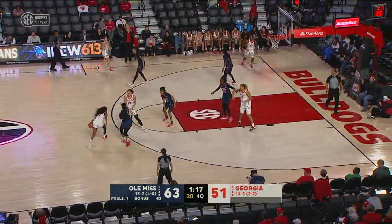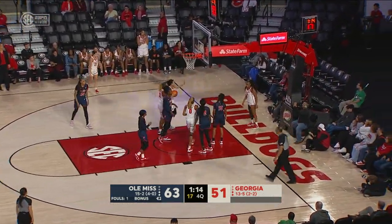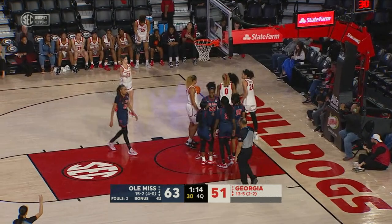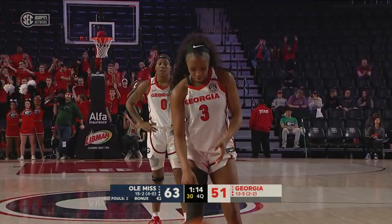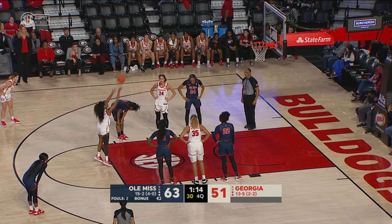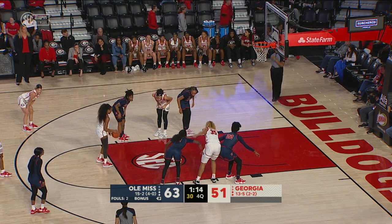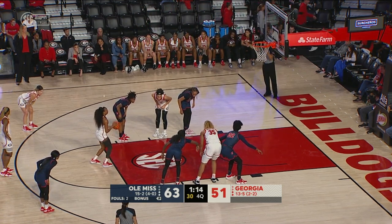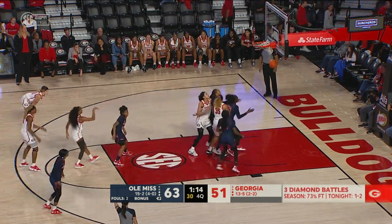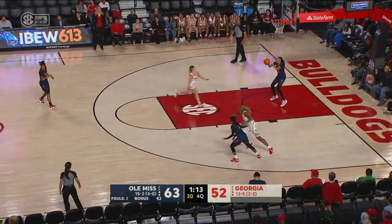Battles, let's see if she attacks, goes around the screen. She does, goes to the hoop and was fouled on the play. It's the first time we've seen her drive the lane. She makes this, look at Georgia, full court press. She misses it, they'll foul right away. So, lead is 11, 1:14 to go.